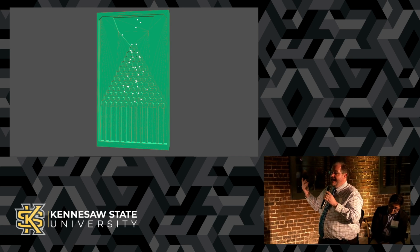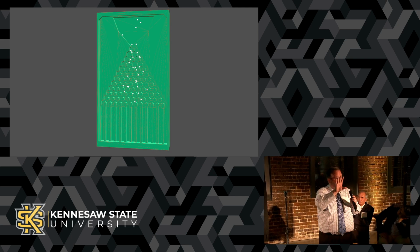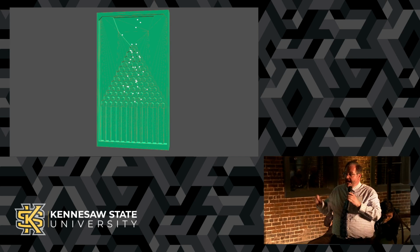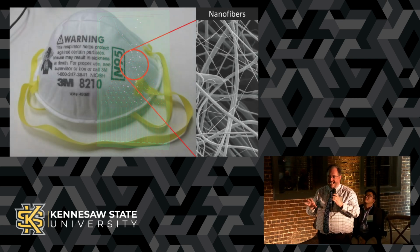But not everybody has access to these advanced technologies for printing these. So I can take that exact 3D model, throw it into a game engine, throw some physics on it, and now I can do a virtual simulation using all of the exact same tools.